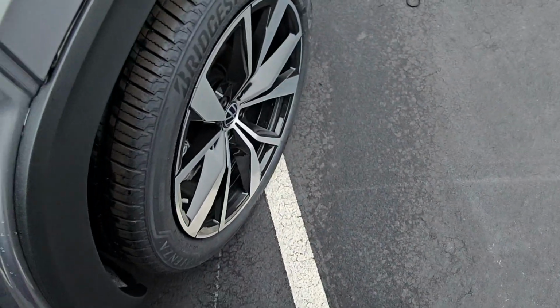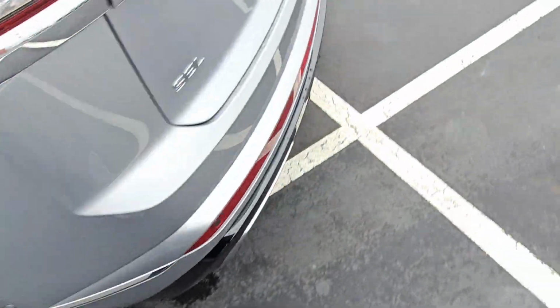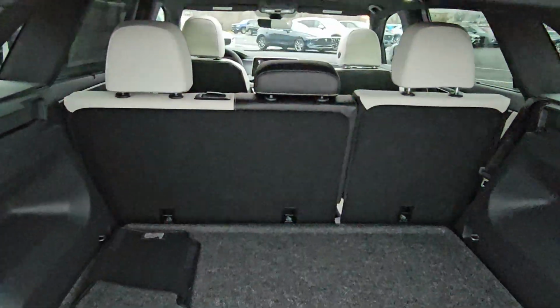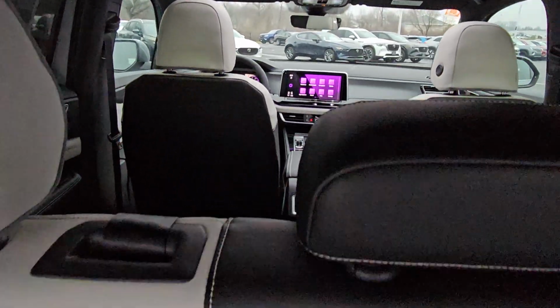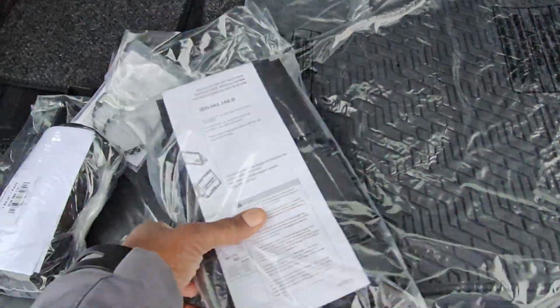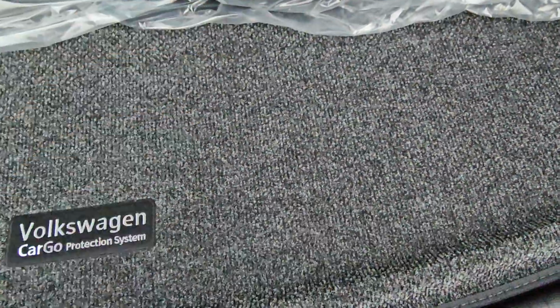Another look at those 21-inch wheels. These are absolutely gorgeous wheels. Come back here to the back. Right between the T and the L is the switch here. You open this guy up. Here's a look through from the back to the front. It's a 5-seater setup there. These seats do recline and also fold flat. Your carpet squares here for covering the gap. There's your luggage net, cargo blocks, the adapter right there, and then monster mats there.